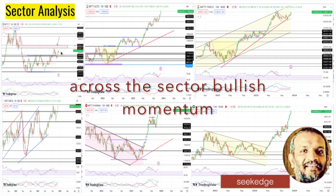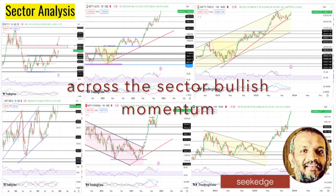Here is the IT, right? IT, remember that there is a gap resistance coming up, so be very cautious. It can go up a little more towards that gap resistance and it can break down, but otherwise it has climbed up into the bull zones. Metal also climbed into the bull zones, getting back to the all-time highs.